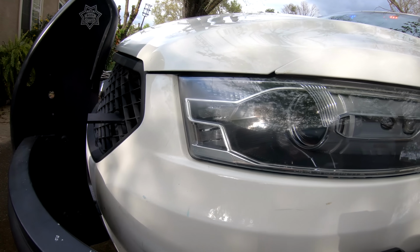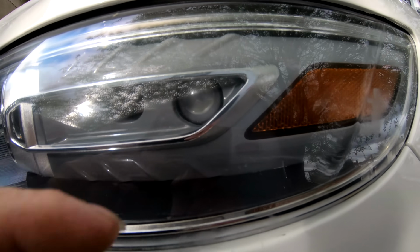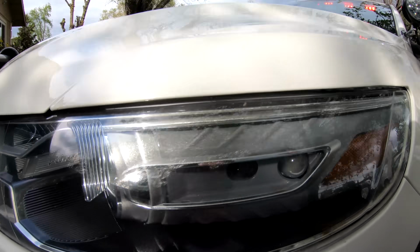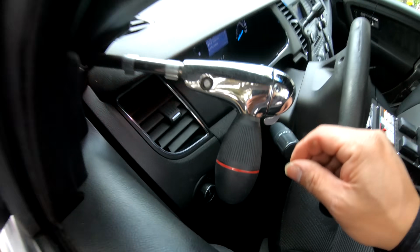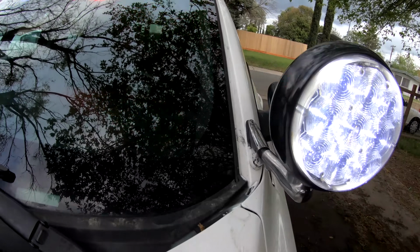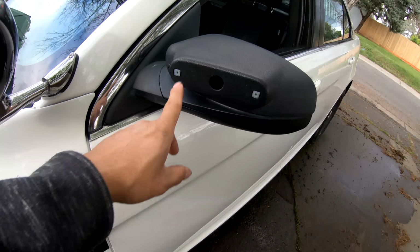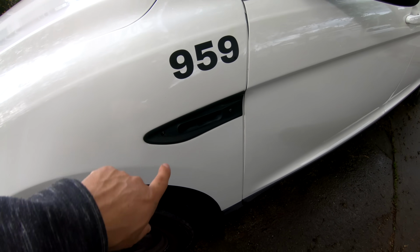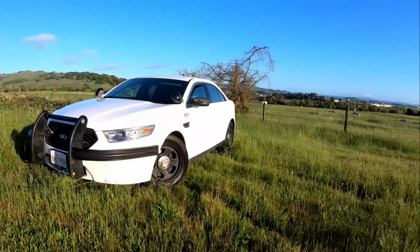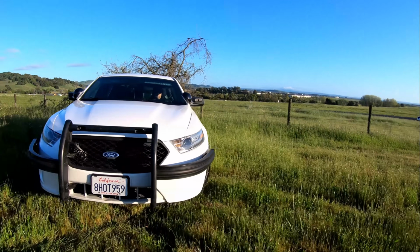There are hideaway red and blue flashers here. Unfortunately, they are disconnected. There's actually another one right over here. There are Unity spotlights with wheeling LED lights, which fortunately still work. There is a missing LED light here, and there is a missing one here as well. I will eventually put them back on very soon.